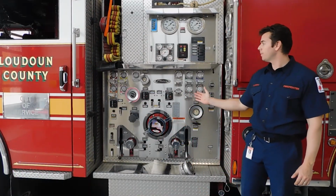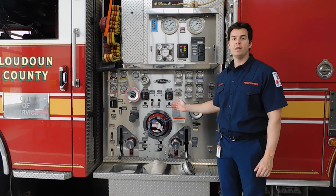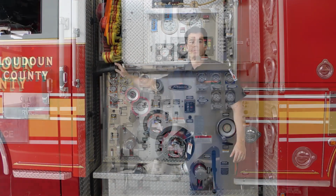This is our pump panel. This is where we control the water coming in to the fire truck from a fire hydrant and going out of the fire truck from hoses such as this.